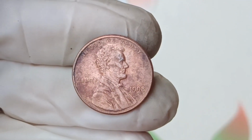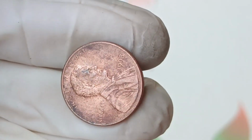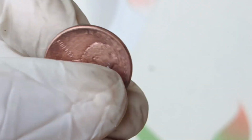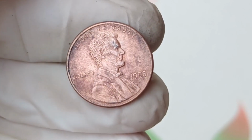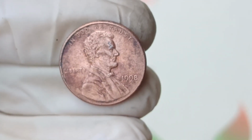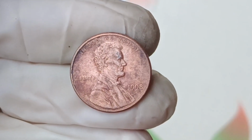Last, what if I told you that an ordinary 1998 US penny, a coin you might have in your pocket right now, could be worth a staggering $37 million? Sounds unbelievable, right? But in the world of rare coin collecting, special errors and minting mistakes can turn a simple 1-cent piece into a life-changing fortune. In today's video, we'll explore the history, rare errors, and valuable variations of the 1998 Lincoln penny that make some of them worth an incredible amount of money. So, stick around and find out if you're sitting on a goldmine.